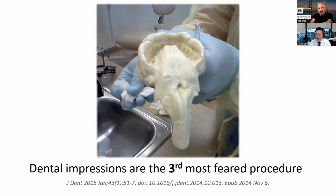Dental impressions are the third most feared procedure. Coming in at number one is the injection, the needle. And number two is really any form of prepping, any form of drilling on the tooth. But did you imagine that dental impressions would come in at number three?